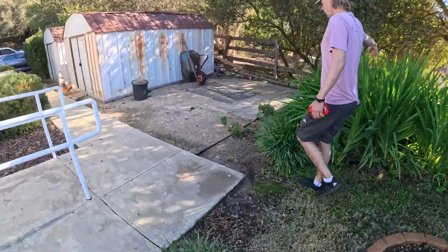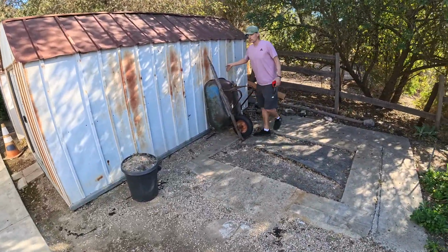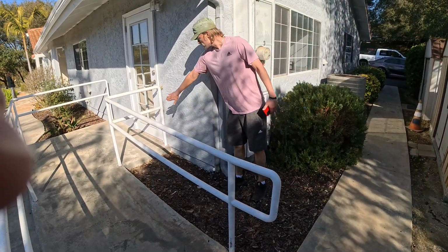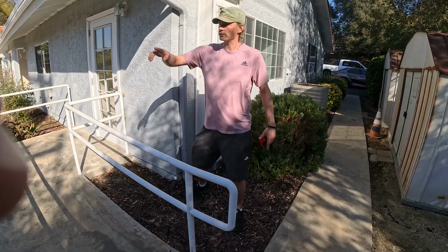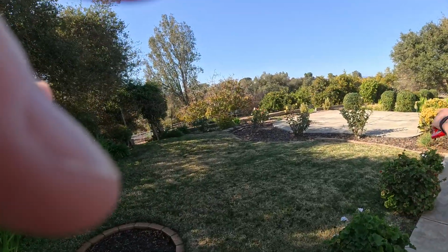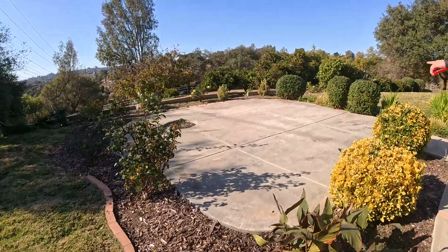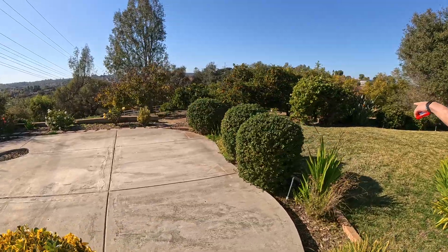It's gonna go all the way to the shed, and then it's gonna go a foot past this wall. So it'll end about right here, and that's gonna be secured all the way down, with the opening gate. We're gonna have one gate there, one gate over to the orchard. That's all gonna be secured.